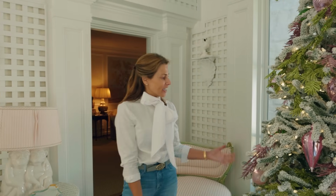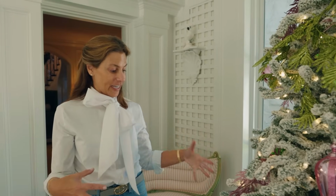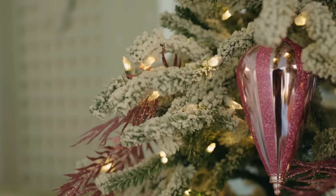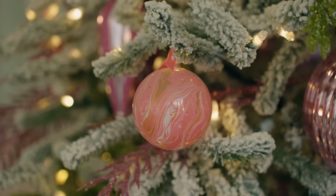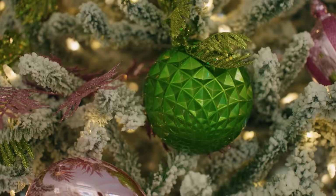So the tree, there's not much to it, I have to tell you. I went to a wholesaler and got a bunch of pink and green filler. I bought this white flocked tree. Again, this is something I thought was only in department stores, and apparently now they're in homes, my home, and I just got a bunch of pink and green ornaments and stuffed them in. I got various sizes, large, medium, small, to give it some dimension and some depth.